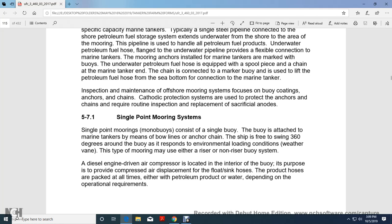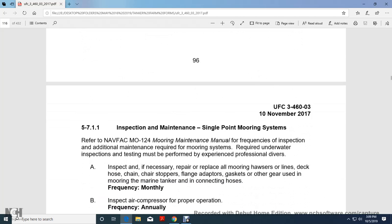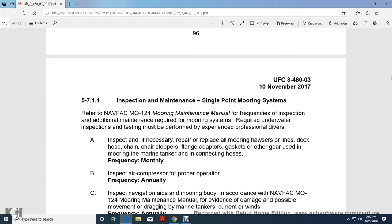The hoses are packed at all times with either petroleum product or water, depending on the operational requirements. Inspection and maintenance of single point mooring systems: refer to the Navy FACT MO-124 mooring maintenance manual.